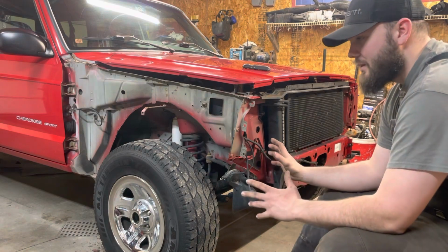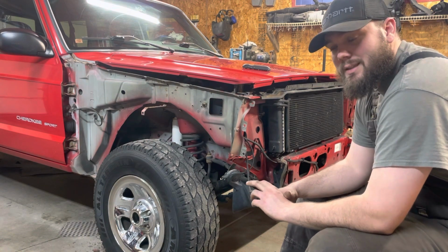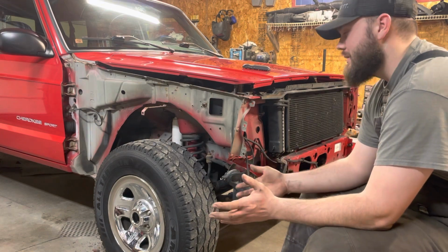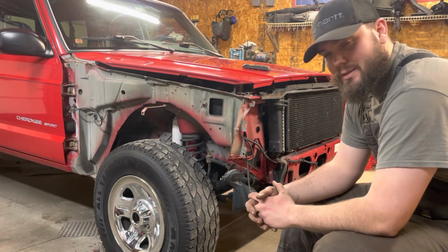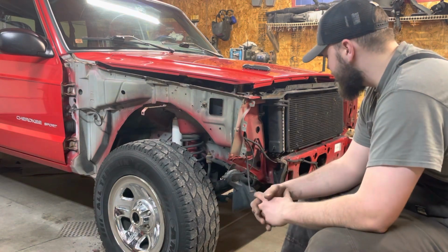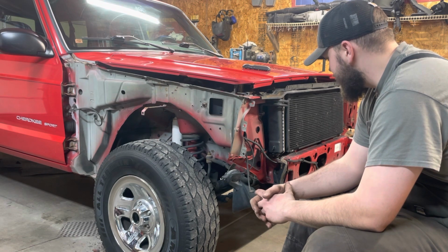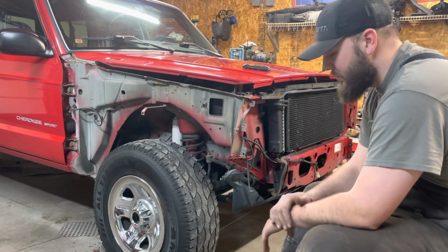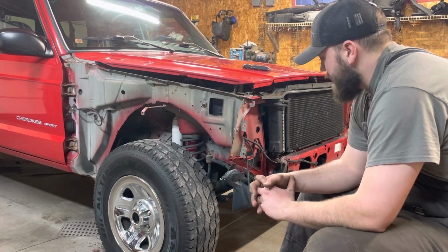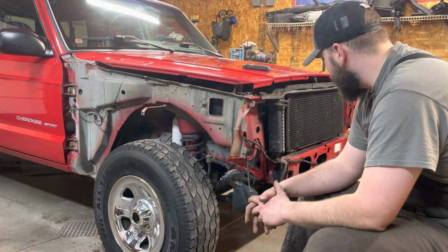Usually when things like this get hit, it's hard to guess and say what really happened. One guy says it was hit in a parking lot. One guy says he came out of his house and it was that way, and he don't know what happened. So we don't know. All I can say is that based on the damage, I would imagine this front area here was rammed into something pretty hard. It took the damage well for the most part.